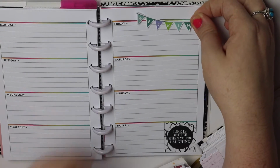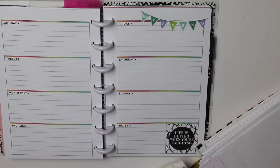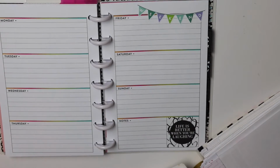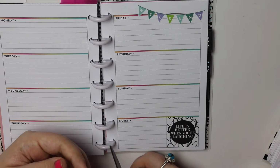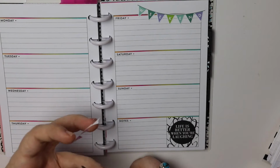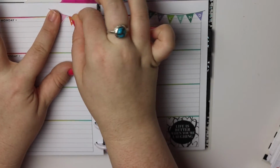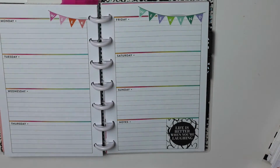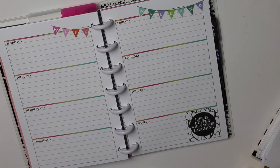You could do ones like these too. Maybe I'll do that right here. Weekend. So I'm just gonna take some scissors and cut where it says week. And put that like that. Does that look good? I may change my mind at that placement because I almost want to put it here. But I would need something to put there.